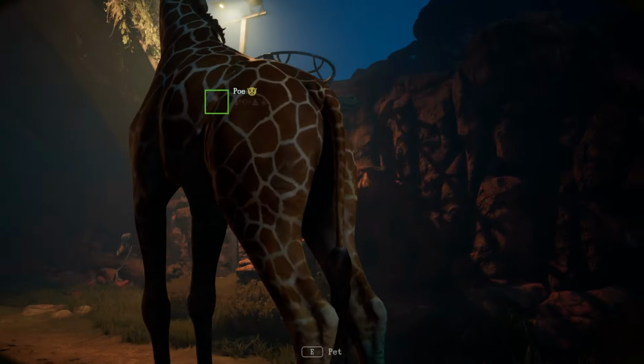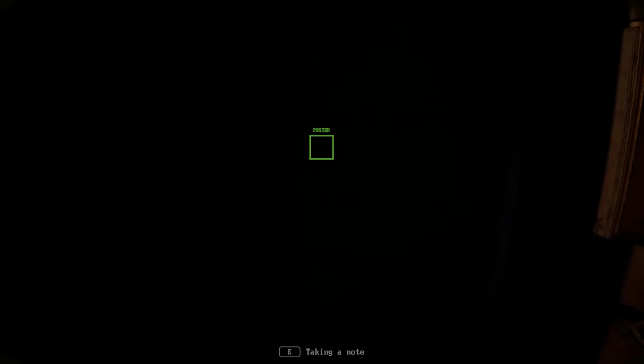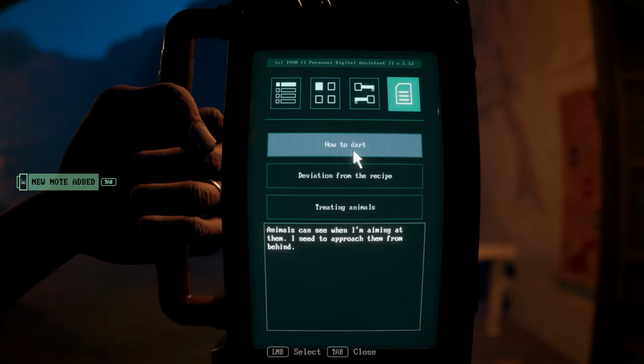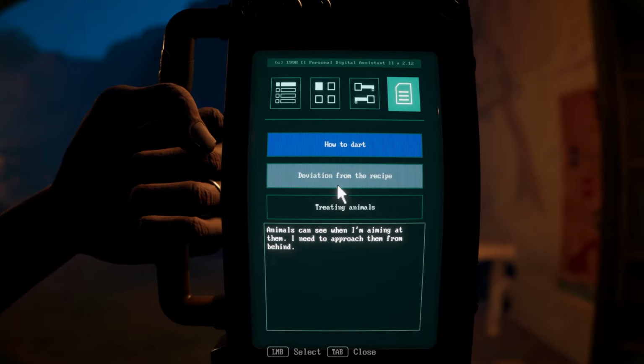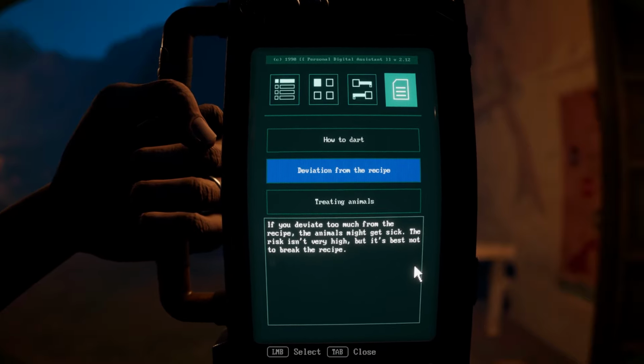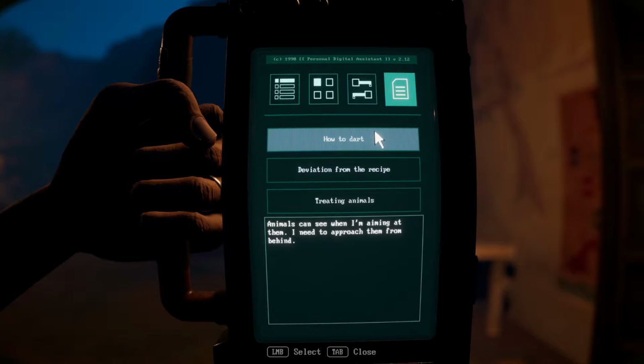Take the bucket. Where? Is this a bucket? No, let's take it. Wait, it's a note. Hold on, Doc. I didn't know there were notes here. How to dart. Oh, wait. Oh, there's a lot of things to work here. It seems the job is harder than I thought. Do I have to make some meds? If you deviate too much from the recipe, the animals might get sick. The risk isn't very high, but it's best not to break the recipe.